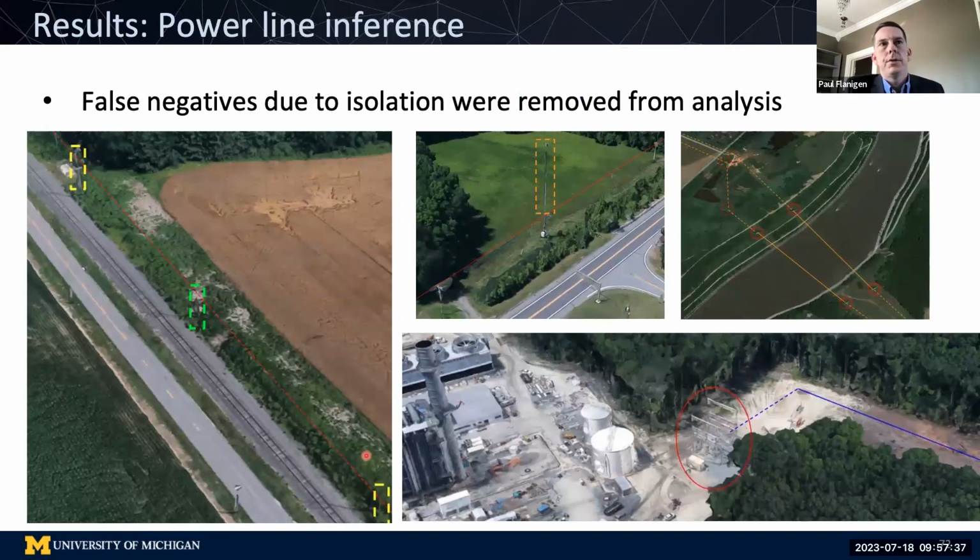In the process of doing our analysis, we actually found that there were some false negatives, what we're calling isolation. For example, this tower in the middle in green was in the database, but for some reason the tower, which is just as prominent, same height, was not in the database. So our analysis ignores these isolated towers because a tower on its own does not support a power line. But if we had the benefit of our actual vertical structure detection, we would easily detect the towers, which are its neighbors, and this would be an easy thing to infer.